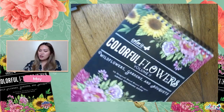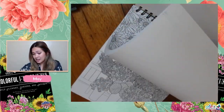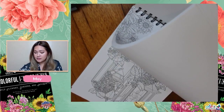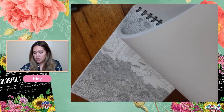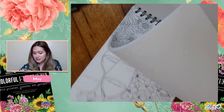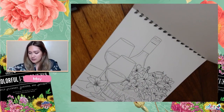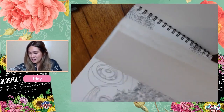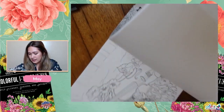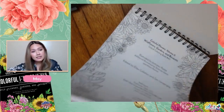Each of our coloring books comes with 50 hand-drawn, single-sided pages. And with Colorful Flowers, it's 3 artists that have drawn these pages. Some very detailed, some have very wide spaces. So if you prefer wide spaces like this, you can definitely color this in, I guess, under an hour. And if you prefer a lot of detailed pages, then you can color it in a day or two.